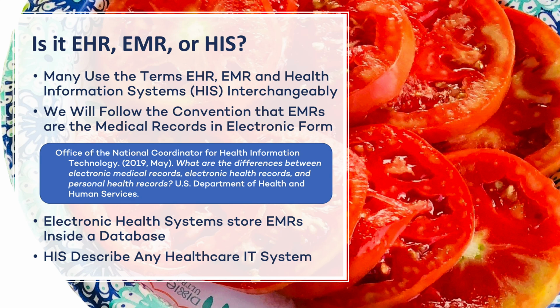To me, this can mean any system inside of a healthcare organization. It could indeed be the EHR. It could be a master patient index, an MPI. It could be a practice management system, labs, patient portals, or any other healthcare software. So HIS is a much bigger umbrella term.